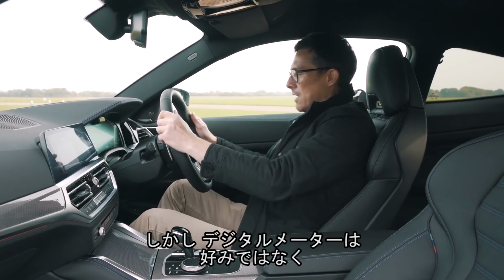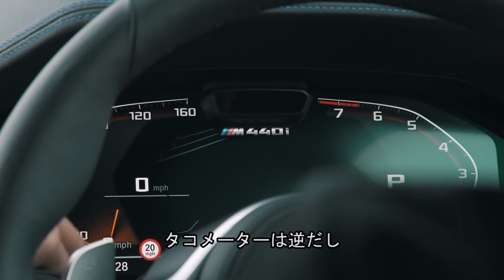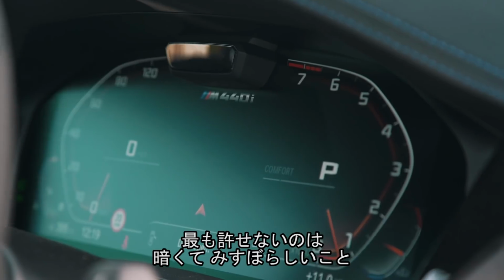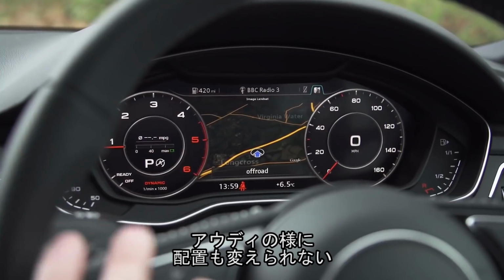Tell you what I'm not so keen on though, and it's BMW's digital driving display. I don't like the way you have the backwards rev counter, but the biggest problem for me with it is it's all just a bit dark and miserable, and you can't change the views like you can in an Audi A5.